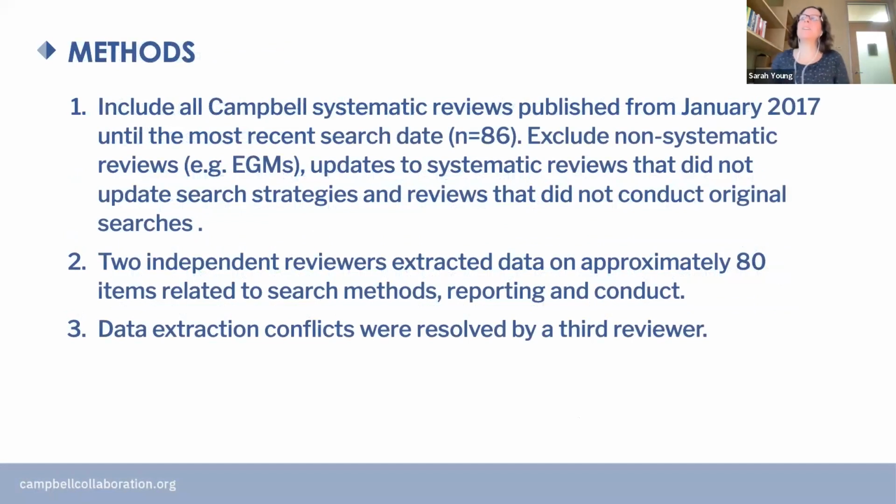So we looked at 86 Campbell reviews. We basically looked at all the systematic reviews published since 2017. We did this mainly because we're looking at a current snapshot of methods and reporting. We weren't necessarily interested in a longitudinal view over time, but really trying to understand current practices. And so we gathered up all of the systematic reviews published since 2017.